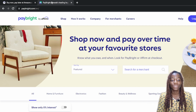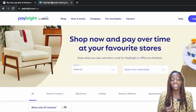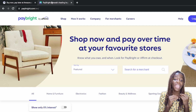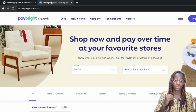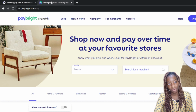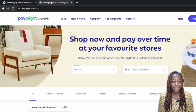But on Paybright, let's head over to Paybright. On Paybright, it's flexible. They do not increase their interest rates based on your credit score. So even if you have a low credit score or a high credit score, your interest rates are fixed. Depending on what you buy, they're going to fix the interest rate on that product from 0% to 30%. And it's pretty fair. It's fairer than Affirm.